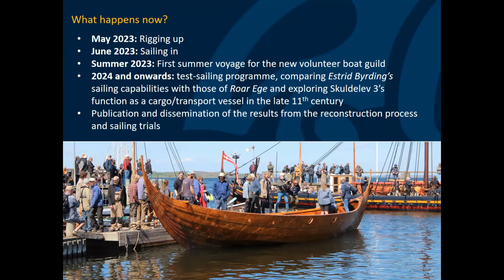And then from summer 23, there's a new volunteer boat guild who've taken over the ship, and they'll be having their first summer voyage. And then from next year on, we'll be starting more controlled test sailing, and then obviously, hopefully at some point, publishing and disseminating the results of all of this, both the building project and the sailing.